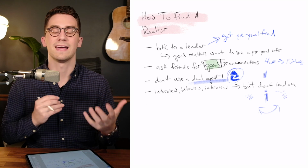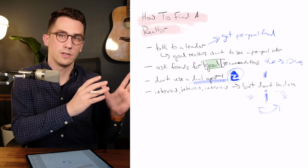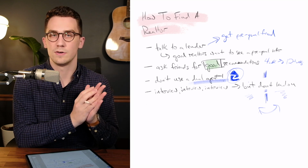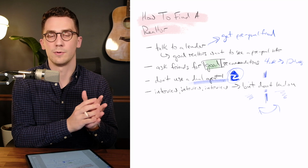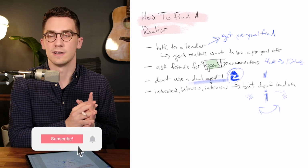Let them know, hey, I'm looking to interview a couple agents. You're on my list. And then what you need to do is set up a short time frame that you're going to be interviewing some different agents. So you can say, hey, I'm interviewing a couple other agents this week. I'll let you know on Friday which agent I decide to go with.